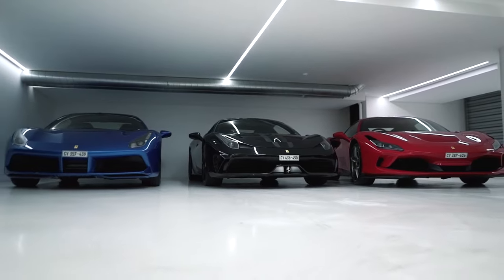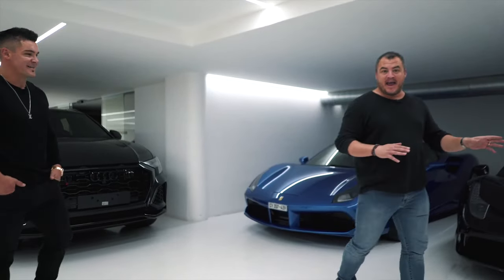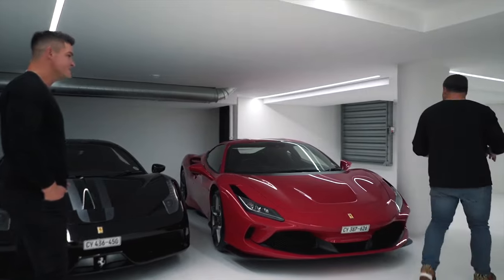I want to wrap the Ferrari conversation up because what happened next was the Tributo arrived. And this for me also is, I mean, they get the styling of these cars so right.